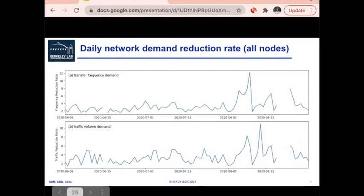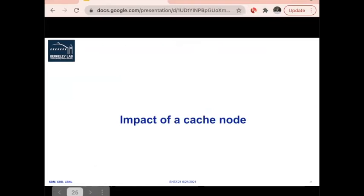Next, we will look at the reduction rates for the overall regional cache, and we can see that the transfer frequency demand spikes in August, but only up to a reduction ratio of around 12. And as we saw on the last slide, individual nodes went up to almost 35, which shows that the spike was probably more due to a few nodes rather than to the cache as a whole. And we can see a similar occurrence on the bottom plot here with the volume demand.